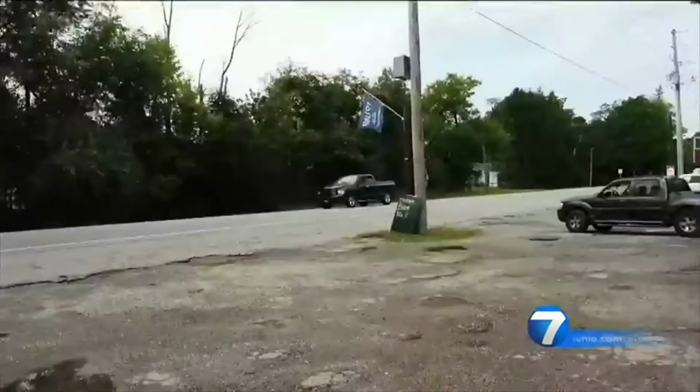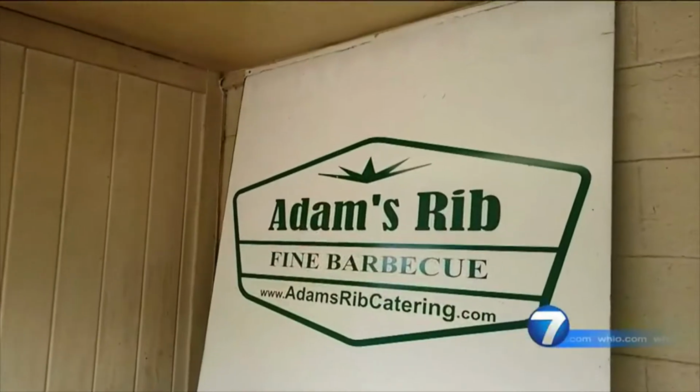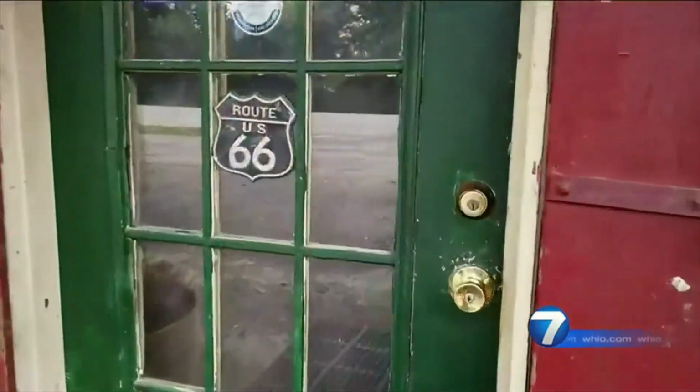Touring a city sure can work up an appetite, so I had to stop somewhere for a bite to eat. I landed on Adam's Rib Barbecue. I went in for Q, but got into a debate. Look, first of all, let's back up here. Okay. Like, don't be a hater.